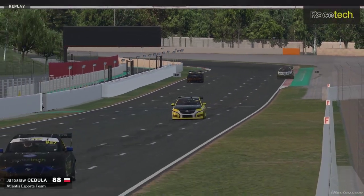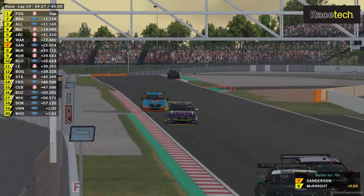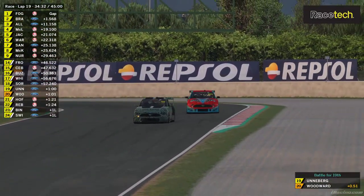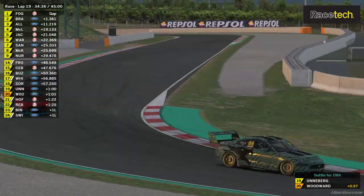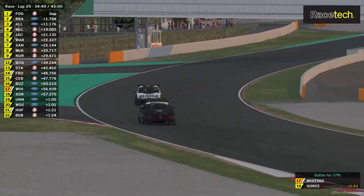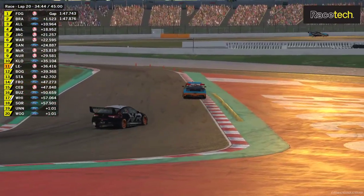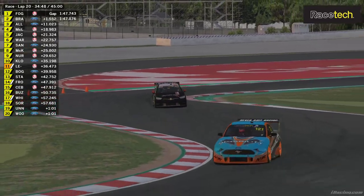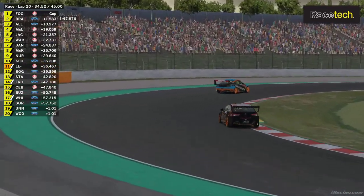Sebila with a big risk. But yeah, closest fight on the field right now is this one. Well, also we have a fight here between Unneberg and Woodward. Sadly, not very close to the pointy end of the field. Also, we have Whiting and Soiree, leader of the club races, Steve Lavelli again, just like in race one. You can see the sun moving. I absolutely love the weather model in iRacing.